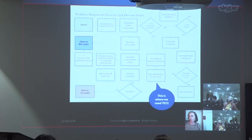Now the game needs both the outputs and it also needs word coordinates to be able to extract a picture of the word from the page and present it to the user. And the OCR outputs provide these coordinates for us, but the transcription outputs do not. When we were looking for a transcription tool to use, we did a pretty extensive survey of all the open source transcription tools that were out there, and none of them provided that coordinate functionality.